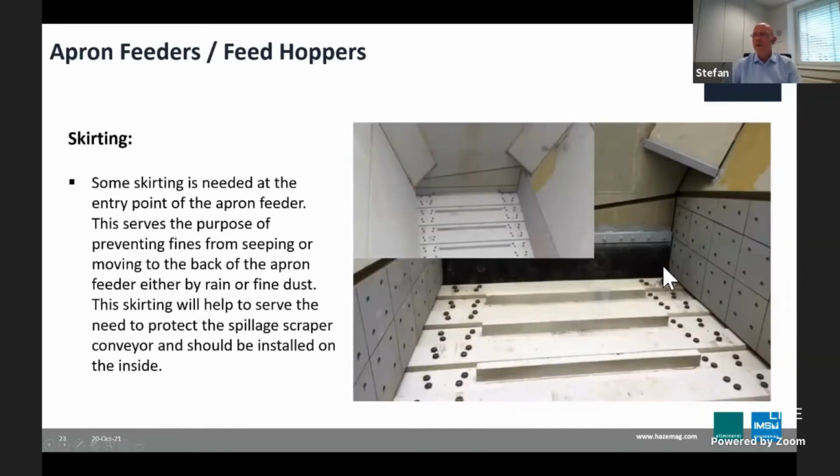Some skirting is required at the rear end of the feed hopper to avoid that larger stones get into the spillage conveyor.